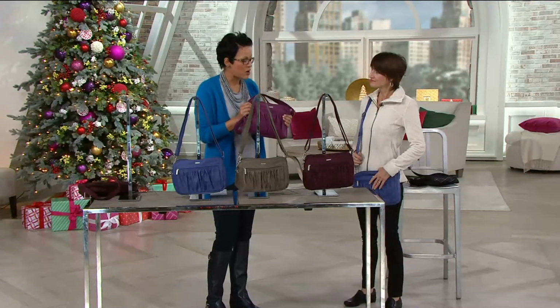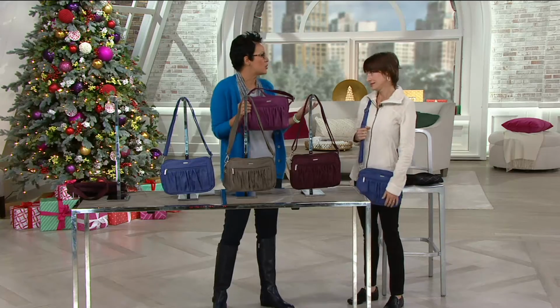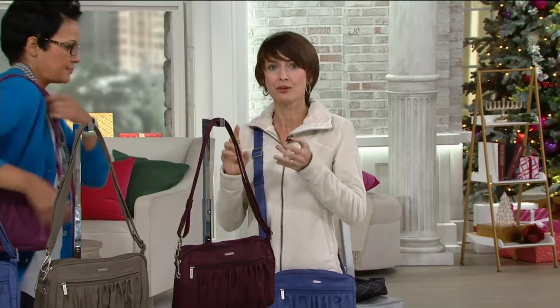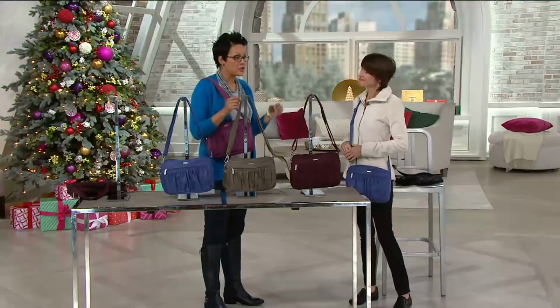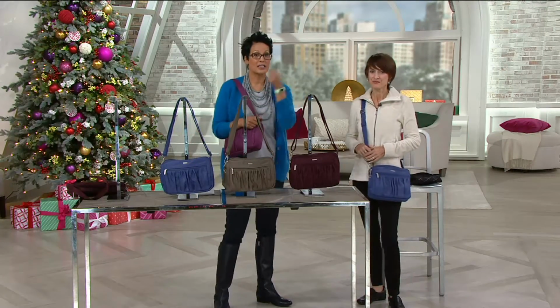That's really cute. So I was saying I love Travelon, and this in particular because it has that built-in RFID protection. But for somebody who just might be shopping for the first time, what's the goal of Travelon bags? The goal of Travelon is to keep you secure and safe, but also to keep you organized and fashionable, lightweight, and comfortable. So you have everything, and you do it in a sneaky way so that thieves don't even know that you've got all kinds of protection around you.